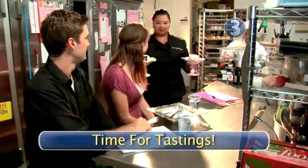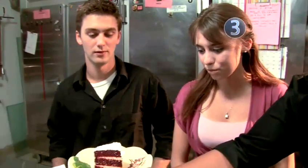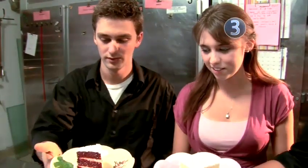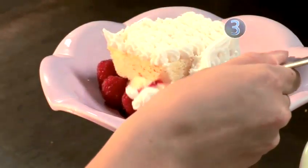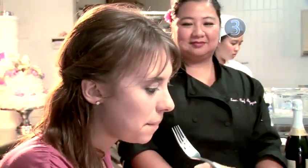Step 3. Time for tastings. Once you have an idea of what you want, now the really fun part begins: cake tasting. Choose recommended bakeries, then set up an interview and tasting with the pastry chef. Traditionally, wedding cakes come in two types, white or yellow.